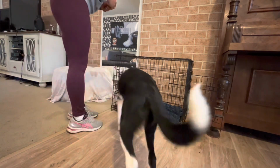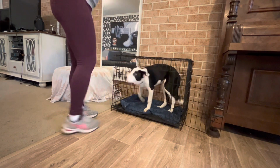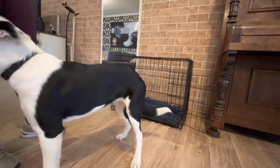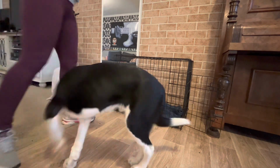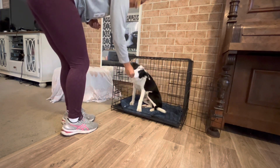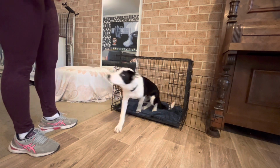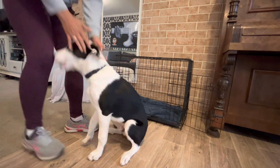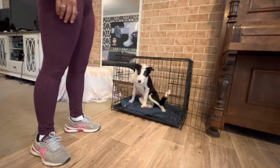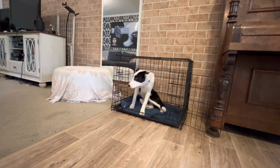Crate. Yes. Break. Good boy. Crate. Sit. Good boy. Break. Yes, sit. That's it. Good boy. Well done, bud. Well done. Oh, you're offering me that now? All treats are gone. That's a good boy.